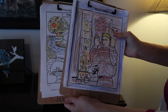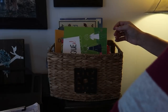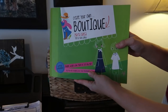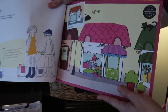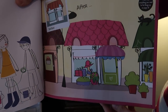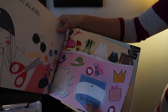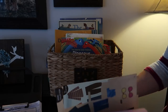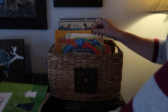As always, they've got their Bible study pages, their coloring pages, their chores, etc. This month I have the kids some new workbooks because they all finished theirs last month. So Bella has the Create Your Own Boutique. So this is hers pieced together. I'll put a link for these workbooks down below. So she went through and cut it out and created it. Whoa, I just lost a lot there. And so now she's working on, I believe, some shoe design.